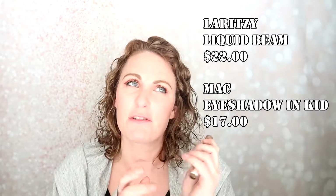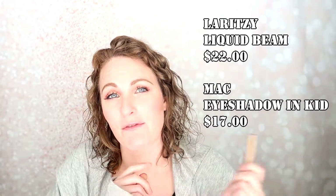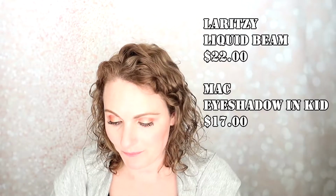I really like this. I think you can also use it on your face for a highlight. I should probably try that. It's in the color Topaz, but it definitely isn't as dark as that name would suggest. So I really like this. I'm going to leave this in my box for this next week just because it's an easy product to use with anything.